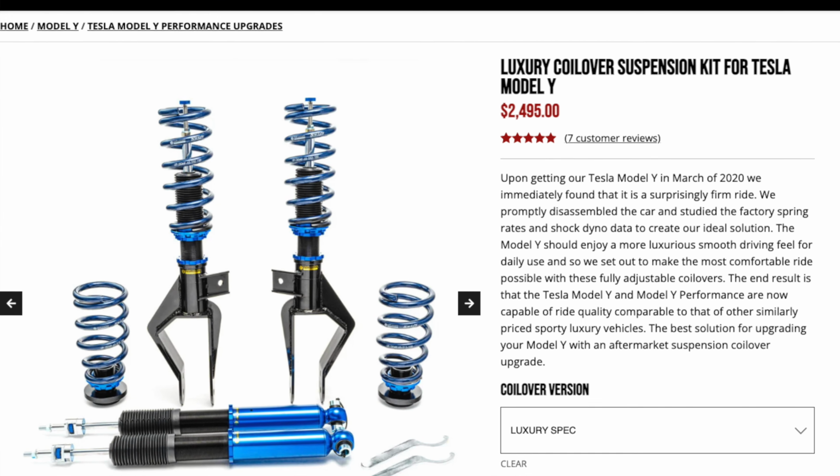Well, there you have it, a complete wrap up of the Unplugged Performance luxury coilover suspension. There is our review after using it for 6 months. It really does make a big difference in terms of the comfort of the ride. Obviously, when you lower it, it makes a big impact on the appearance. It is really nice. Is it worth the price?